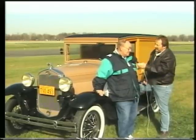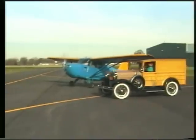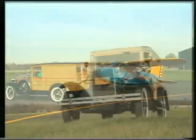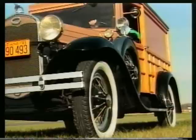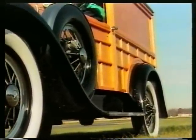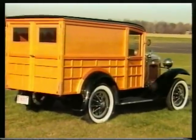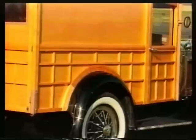Yeah, a little bit. I've been restoring them since 1959, but different ones. I mean, not this one. I got this one in 1966, I believe it was. And I didn't start on it for a couple of years. And then it was 1972 when we finished it and took it to Green Bay, Wisconsin. That was the first trip with it.